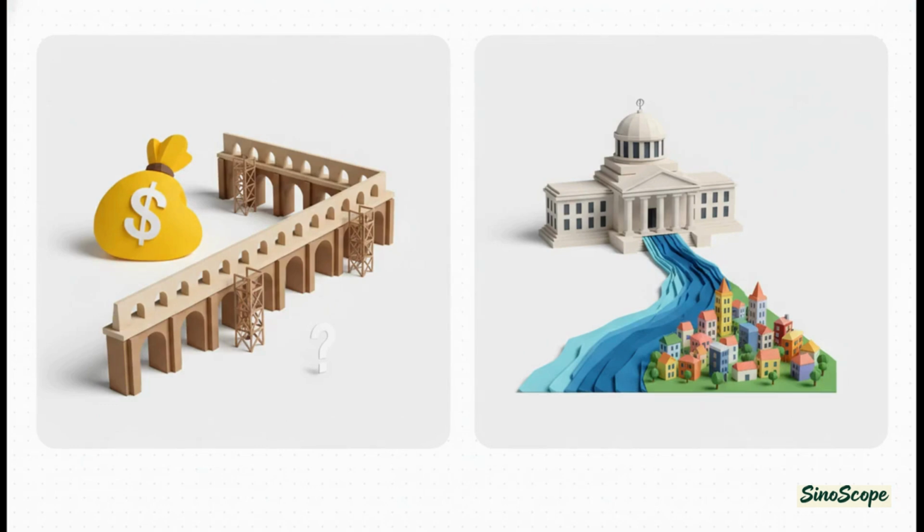This really gets to the heart of the debate. Is this project about economics or politics? From a purely economic view, many experts argue that the benefits just don't justify that astronomical $80 billion cost. But from a political view, it's a pragmatic way to stop potential social unrest over water shortages. And man, what a powerful symbol of the state's ability to conquer nature.